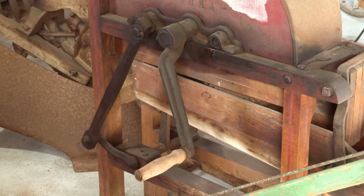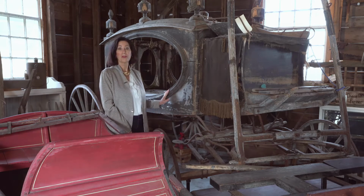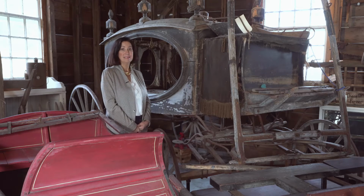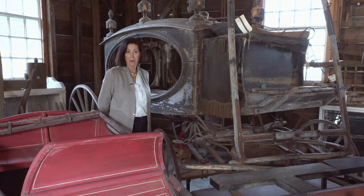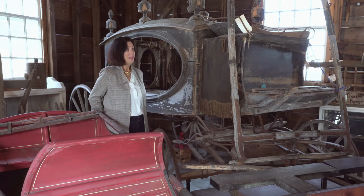Also on exhibit in the Old Town Hall building are some early examples of transportation that would have been seen around town. This is a horse-drawn hearse that was owned by the town coroner, Asa Anthony, in the 1870s. He used it to collect recently departed from their homes and bring them to his location and store the bodies at his home, which is now Connor's Funeral Home, actually, until the family could make arrangements for burial.